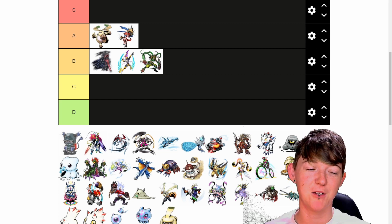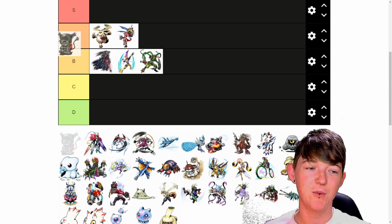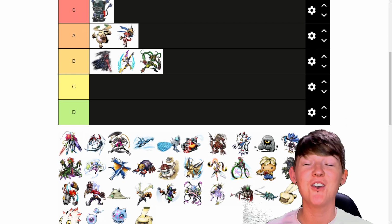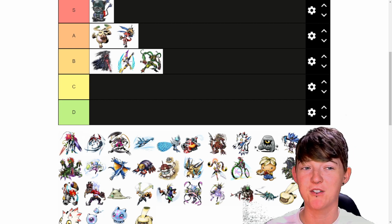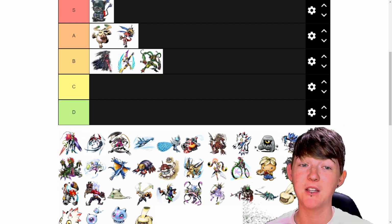Next we have Battlemon Uva. I never went to Uvadava, but I really like the hoodie. I'm going to put it in S tier. I don't even like Battlemon or Talmon that particularly much, but I'm really a big fan of that hoodie. I think that if Bandai and Toei want to make lots of money, they should release that hoodie for me to wear because I like that hoodie.